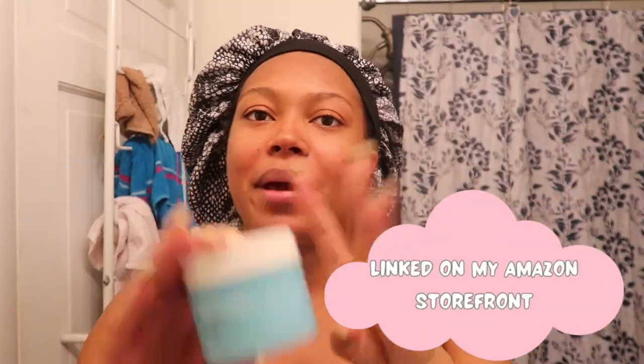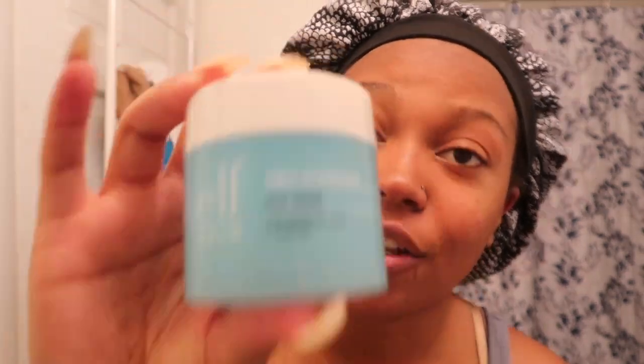So it's e.l.f. Skin Holy Hydration Face Cream. Baby, you can get this at Walmart, Amazon, Target, anywhere. This is a holy grail.